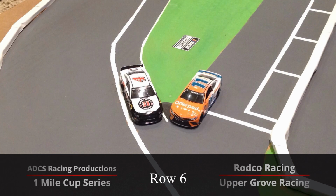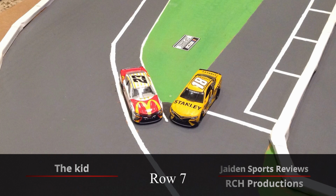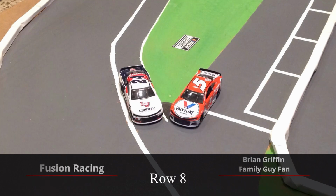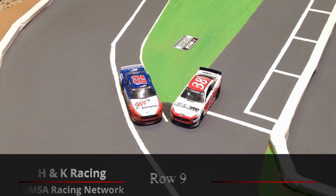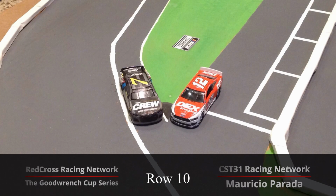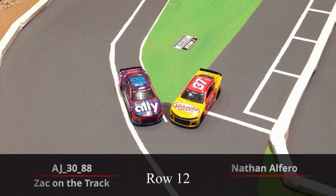Row 6, Denny Hamlin and Kevin Harvick. Row 7, Kyle Busch and Bubba Wallace. Row 8, Kyle Larson and William Byron. Row 9, Anthony Alfredo and Joey Logano. Row 10, Ryan Blaney and Corey LaJoie. Row 11, Chris Buescher and Cole Custer. Row 12, Ryan Preece and Alex Bowman.